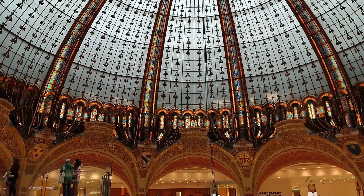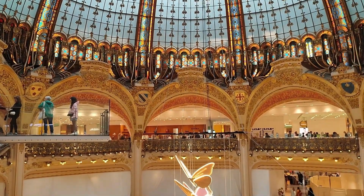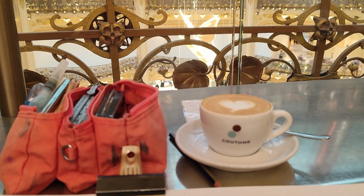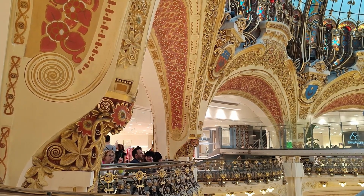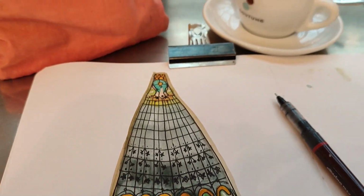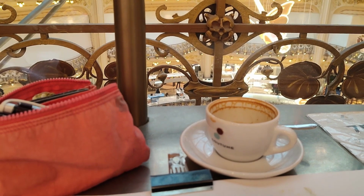It's a really fabulous place to go to. The decoration is wild. It's like a theatre of shopping, I suppose you could call it, but it's really fantastic. So for the price of a coffee, you can sit and try and draw some of it. I just did a little segment of the roof.